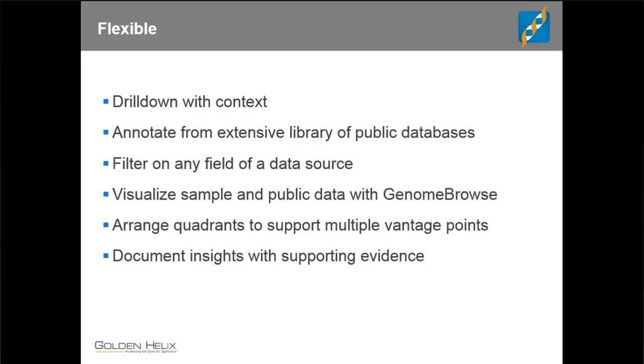Also, we have the full library of annotations from our Golden Helix and SVS products available in VarSeq. If you haven't seen the many times we've posted about the nitty-gritties of this on our blog, feel free to go back into our blog archives. We spend a lot of time making these public data sources ready for analysis with lots of contextual hyperlinks and high-quality curations, and we keep them up to date.